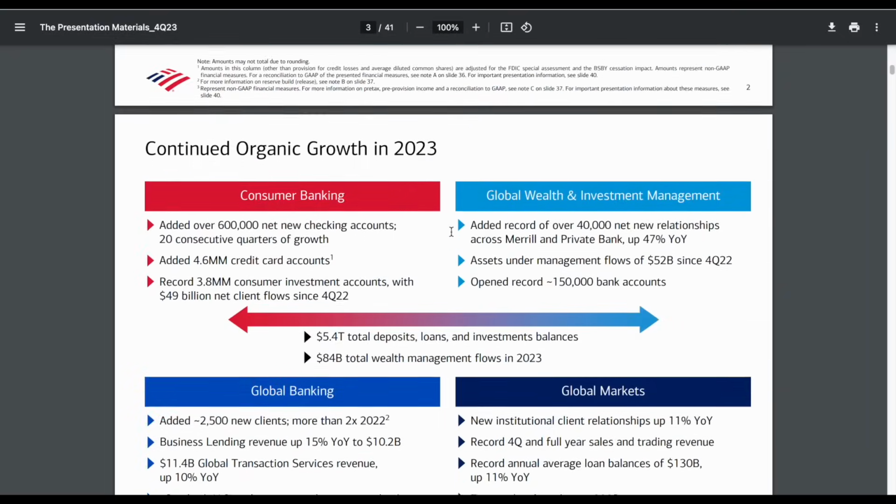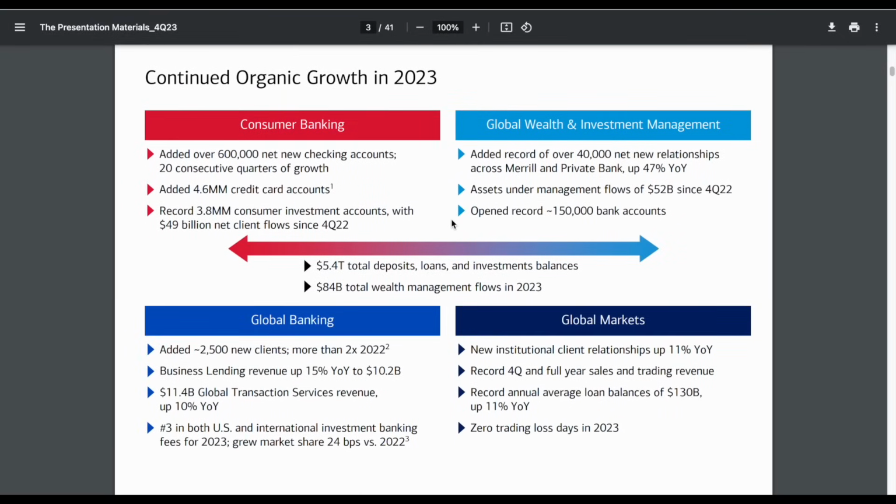Now, if we slide to the third slide, we can see a lot of organic growth from this company in 2023, despite being one of the largest banks in the US. We can see they added over 600,000 new checking accounts. They added 4.6 million credit card accounts and 3.8 million consumer investment accounts as well. And that's all just in the consumer banking segment.